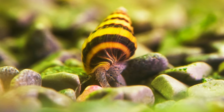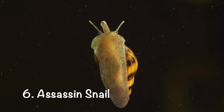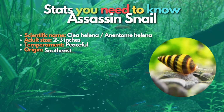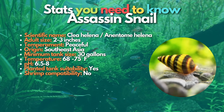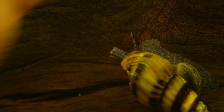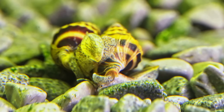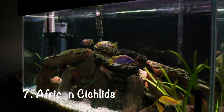After Bala shark, now let's talk about our next species on this list, which is the assassin snail. Think carefully before adding this snail species to your freshwater aquarium. Assassin snails occasionally eat shrimp, so they will not be a good fit if you enjoy keeping these inverts. On average, one assassin snail eats 1 to 3 snails every 1 to 3 days. Of course, this will depend on a few factors, including food availability and the size and appetite of the individual snail.